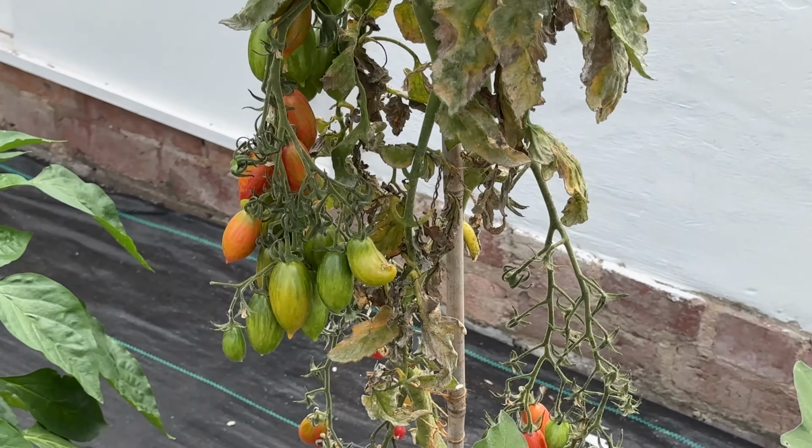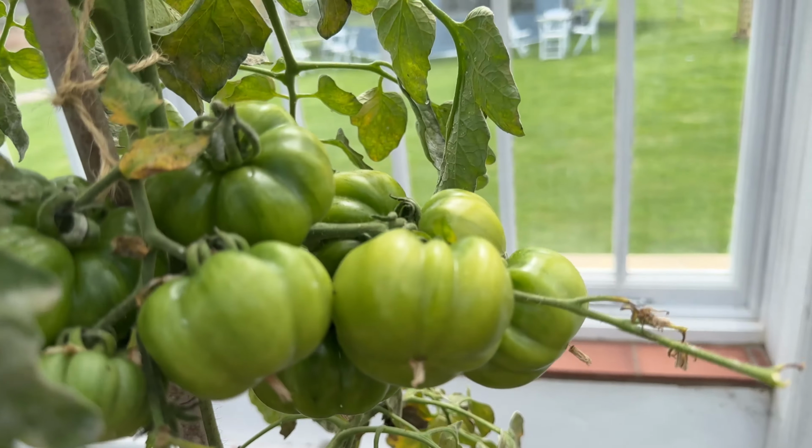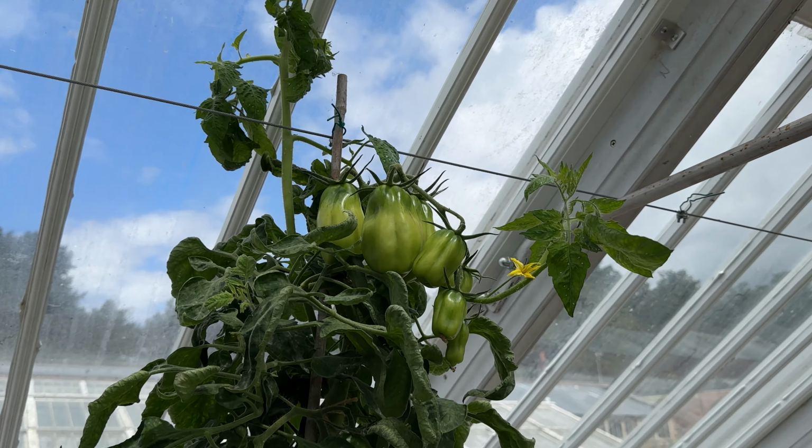I never knew there were so many different types of tomatoes. How crazy is that? This one over here looks like a pumpkin. Genuinely, no idea that there were so many different types. But boy, oh boy, it's very warm in here, so I'm heading out.